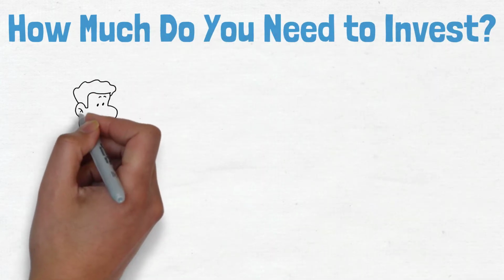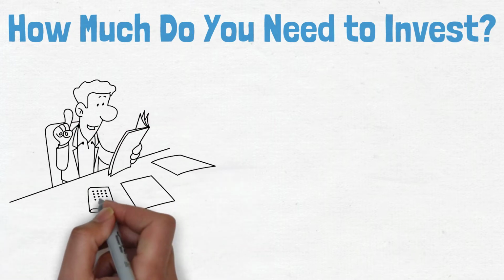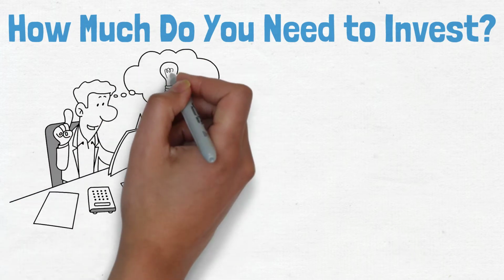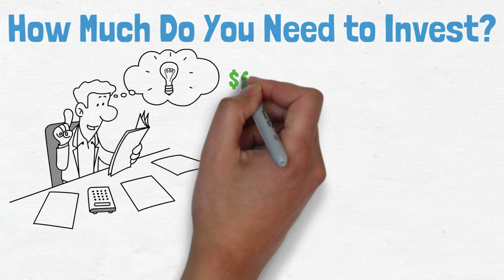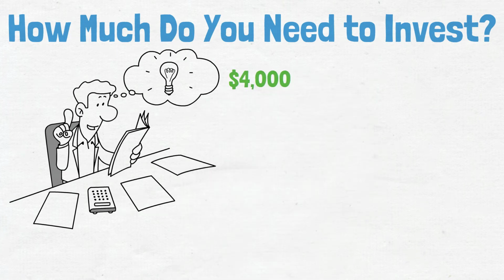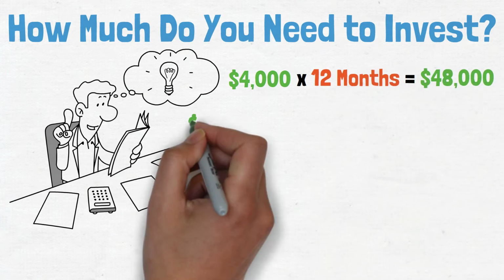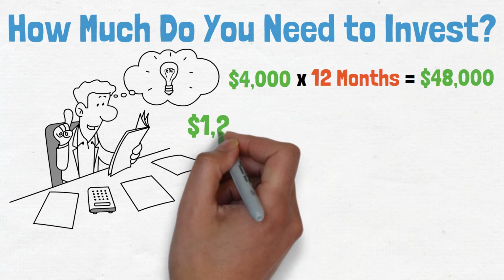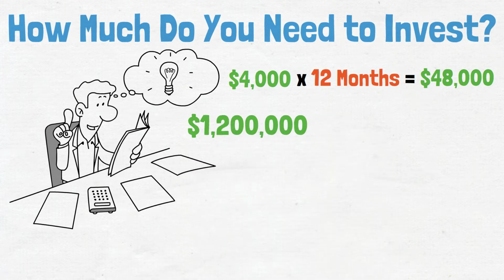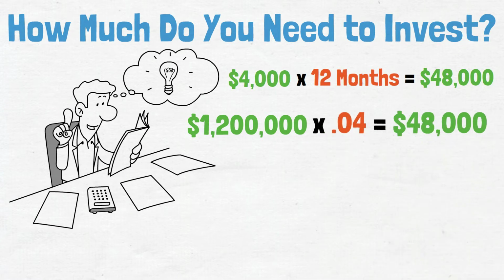In order to live off dividends, you need to have a portfolio that is large enough to cover your living expenses. That means you need to have a portfolio that generates at least as much income as you need to cover your costs. For example, let's say you need $4,000 per month to cover your costs. That means you would need $48,000 a year in dividend income. In order to generate that much income from dividends, you would need a portfolio worth at least $1,200,000, assuming that you're getting a 4% return on your investment.